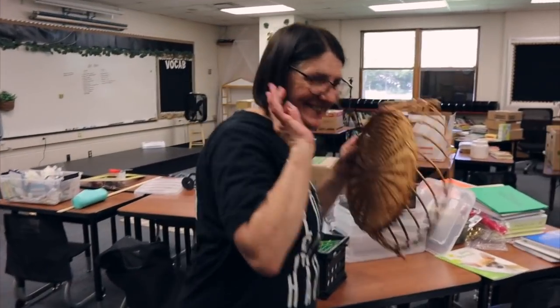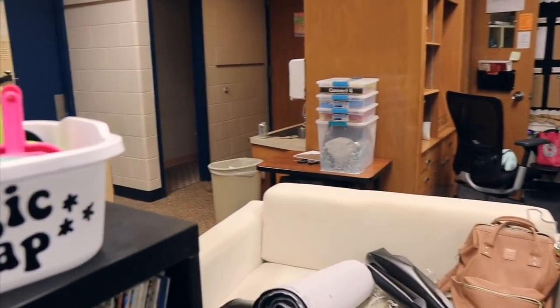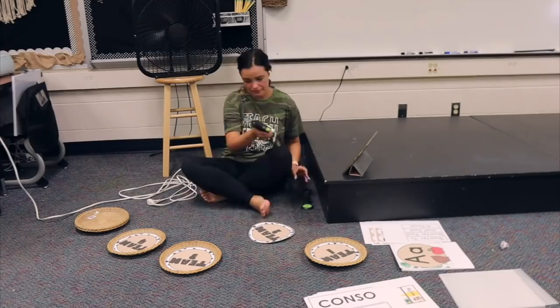There's mom. Hi, mom. So yes, like I said, still a mess, but not a huge mess. Well, no, it's a huge mess. Yeah, it's a huge mess, but it could be a bigger mess. Could be a smaller mess. That's okay.